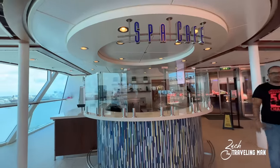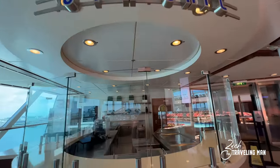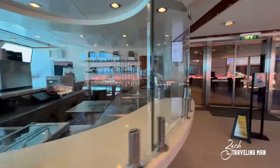One disappointing thing, and I heard some other people talking about this, they don't have the granola in the spa cafe anymore. When I sailed on, I think Celebrity Edge, they had this really good homemade granola inside spa cafe, but I haven't seen it on a cruise since. So I don't know, maybe they're discontinuing the homemade granola, but that's what brings me to spa cafe every morning. I go there with fingers crossed, like they're gonna have it today.